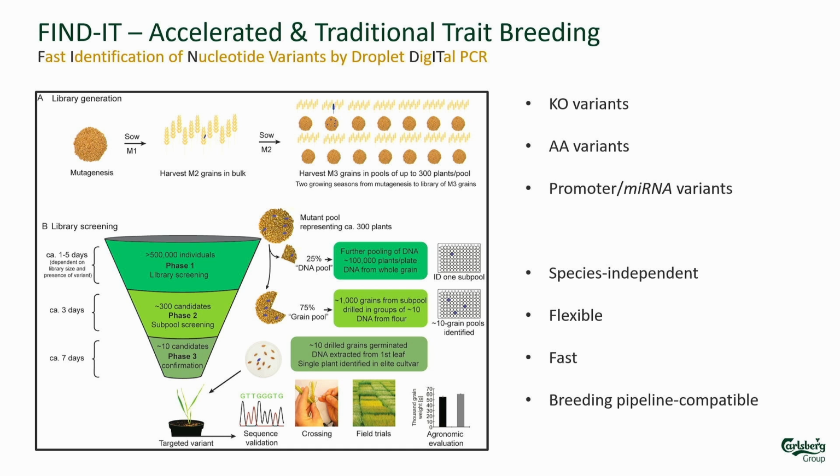It's basically a mutagenesis approach where we did sodium azide mutagenesis with a rather low mutagenic treatment, because we didn't want to get too many mutations per individual. We then grew the M2 and M3 grains, and we actually sequenced the M3 grains, whole genome sequencing, to get the mutation profile and to see what type of mutations we got. And as expected, we got mainly transitions here.